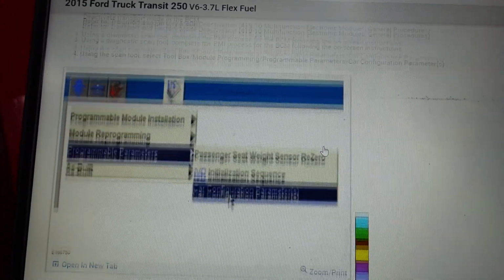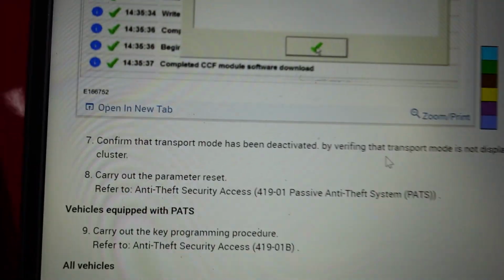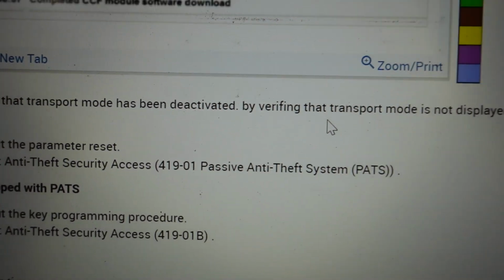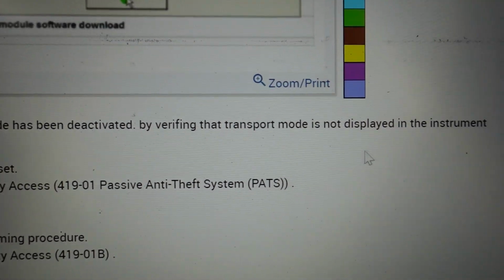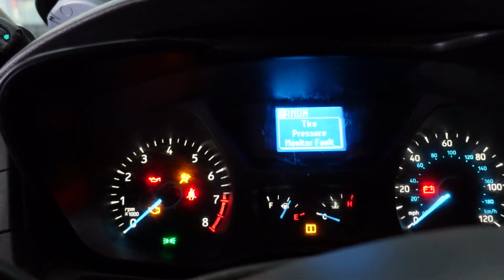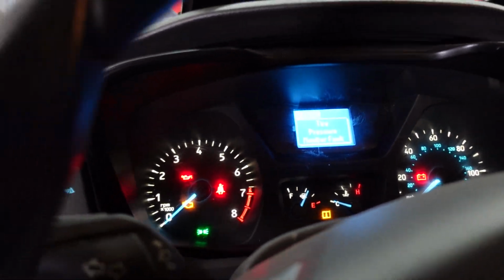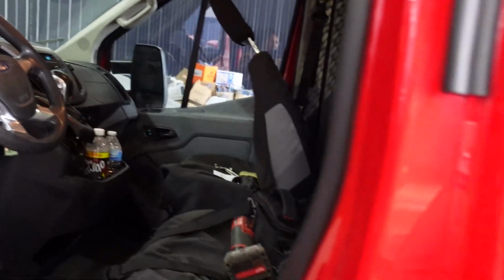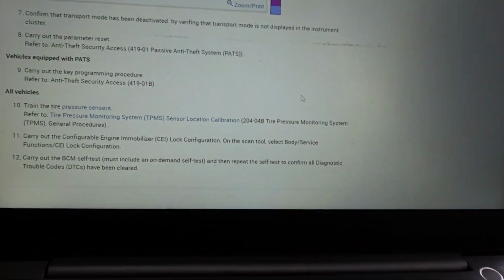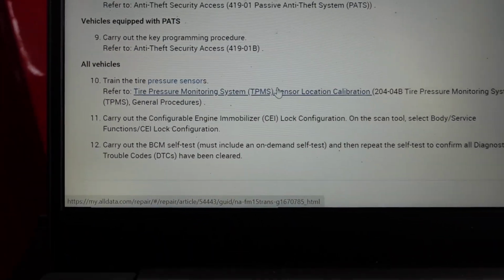Let's see here. We did this step. Download's complete. Confirm that the transport mode has been deactivated by verifying the transport mode is not displayed in the instrument cluster. So I can do that by turning the key on, I think. We got tire pressure monitor fault. The key still turns on, that's good. So let me go ahead and configure this tire pressure. So we got to do the tire sensor calibration.